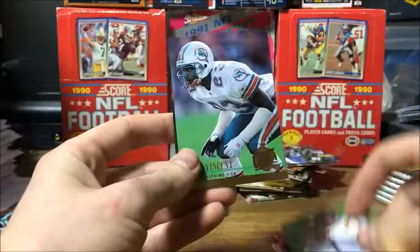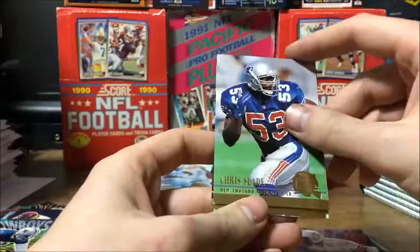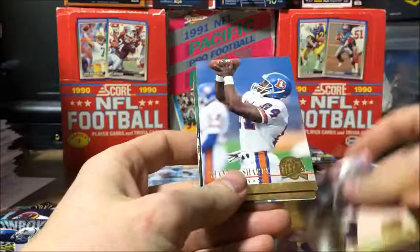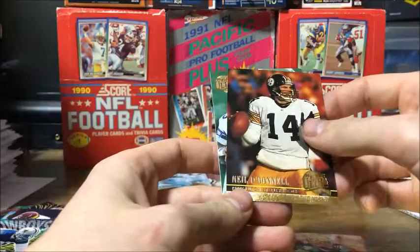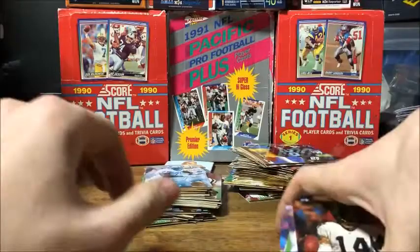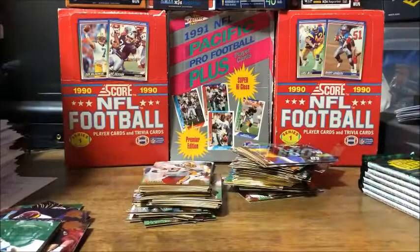Troy Vincent. Chris Slade. Tyrone Hughes. Shannon Sharpe. William Floyd. Brett Favre, Neil O'Donnell, and a Rick Meyer rookie card, Rookie of the Year card. Arm's getting sore.